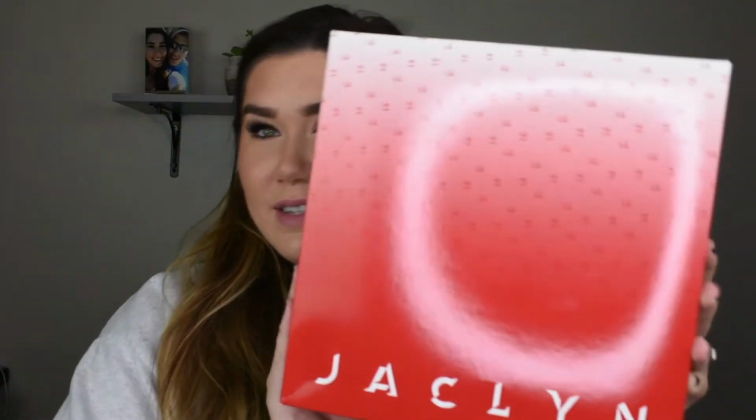Alright, so this is what the packaging looks like. I think it's so cute with all the little exclamation points and question marks because this is a mystery box. So I was able to pick up the whole collection, which is awesome. Wow, there is a lot of goodies in here. And on top of that, I feel like the price of the collection was such a good deal. I mean, 65 bucks for 4 loose glitters, a gloss, 2 highlights, 3 liquid lips. I mean, you can't beat that.